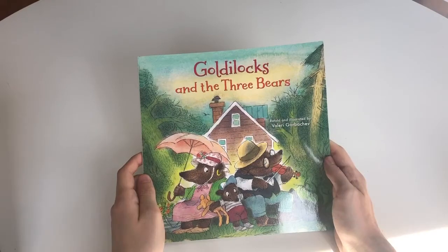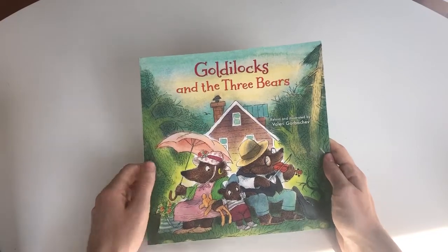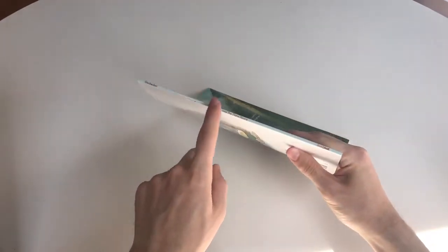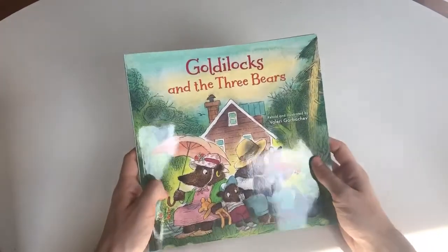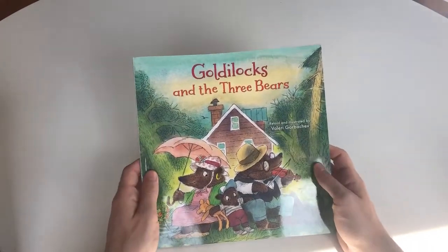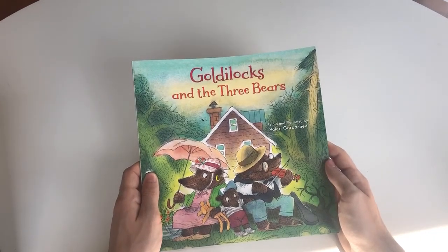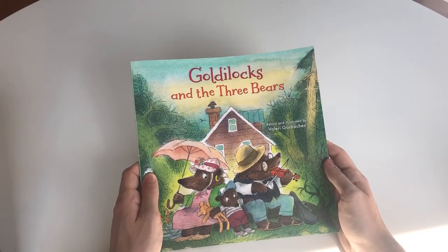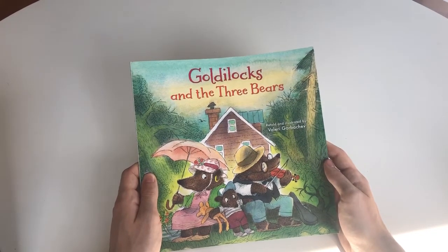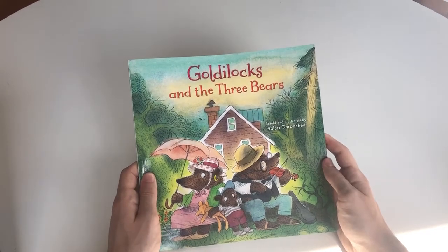Let's identify the different parts of our book before we get started. This is the front cover of the book, and this is the spine. The spine holds all of the pages together. And on the back, we have the back cover. Normally, you can find very important information on the front cover of the book, such as the title, the author, and the illustrator. Can you tell me where the title is?